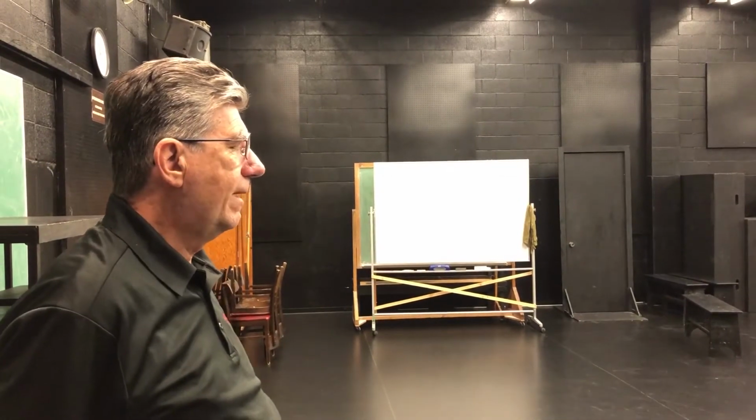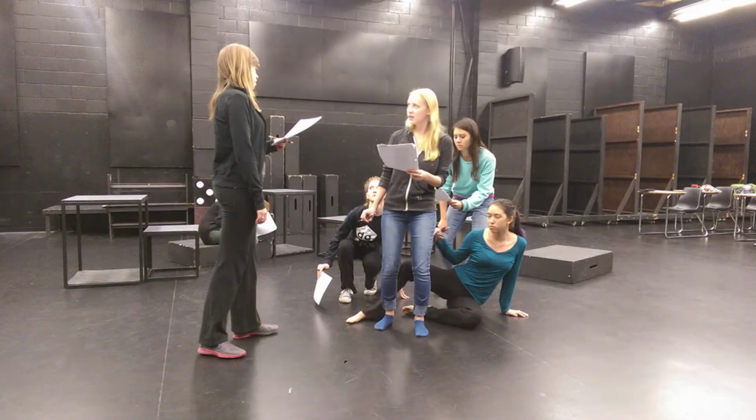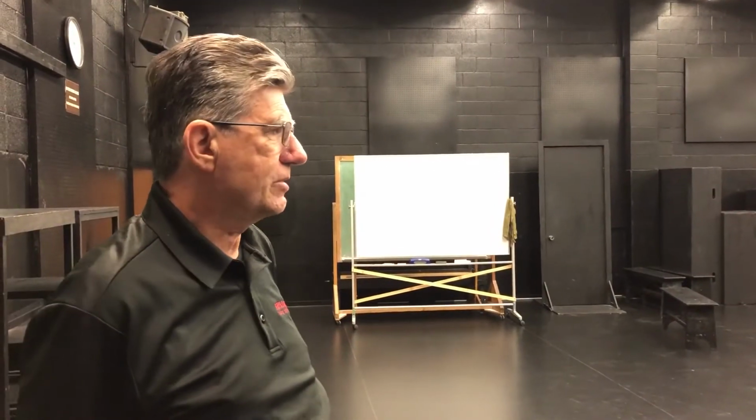warming up. Typically, our main stage shows will rehearse in here about 5 weeks before they move onto the main stage for tech rehearsals and then performances. During the day, though, it's used for classes.